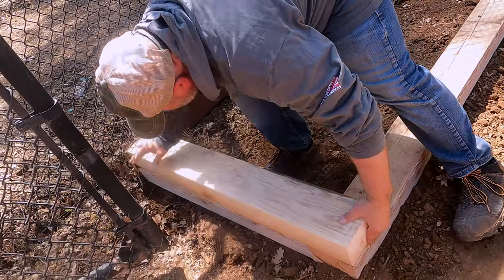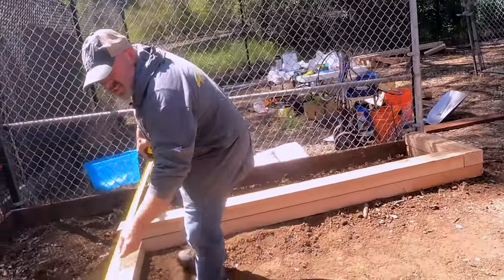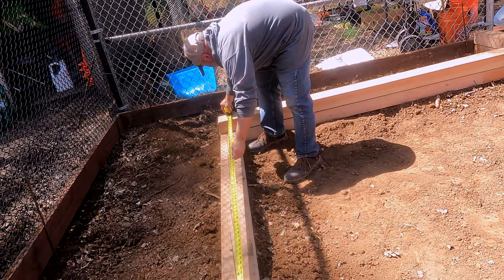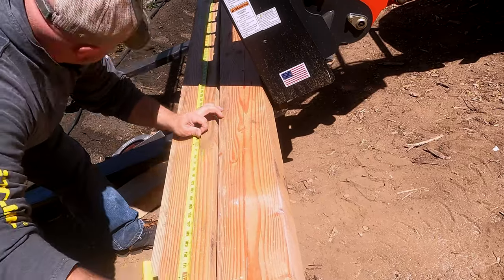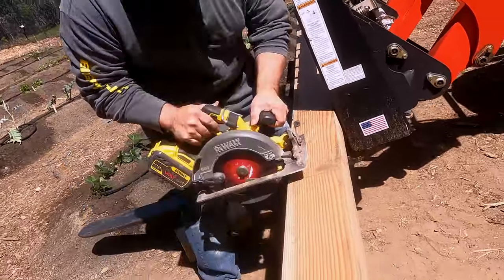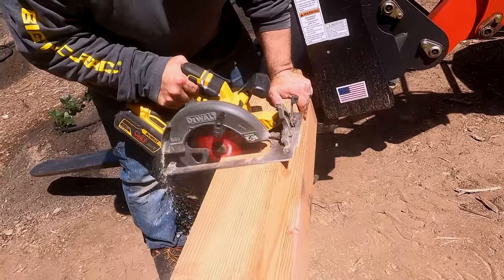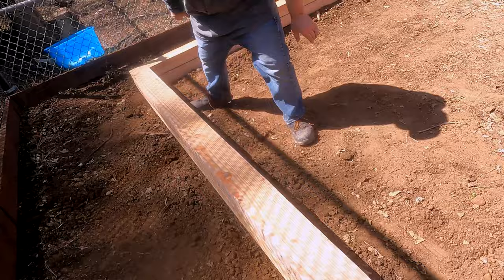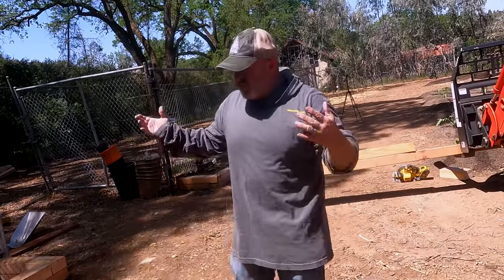Perfect. Okay, so final stretch. Let me get my tape measure. Okay, so that distance is 97 1/4. Okay, so now we need to screw it in place. Then we'll paint it and then put the dirt in.